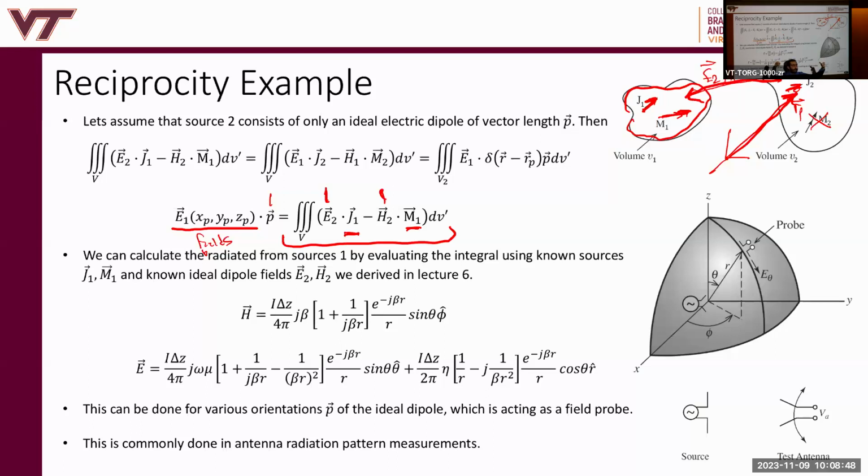I have the antenna measuring the probe here, and I rotate the antenna under test, which is the same thing as moving this probe around a fixed antenna under test. So then I just have to rotate this thing on some kind of pedestal. All right? So that's how you do that.